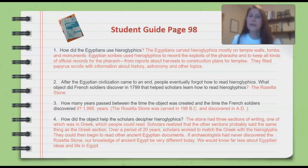How did the object help the scholars decipher hieroglyphics? The stone had 3 sections of writing, one which was Greek, which people could read. Scholars realized that the other sections probably said the same thing as the Greek section. Over a period of 20 years, scholars worked to match the Greek with the hieroglyphics. They could then begin to read other ancient Egyptian documents. If archaeologists had never discovered the Rosetta Stone, our knowledge of ancient Egypt would be very different today. We would know far less about Egyptian ideas and life in Egypt.